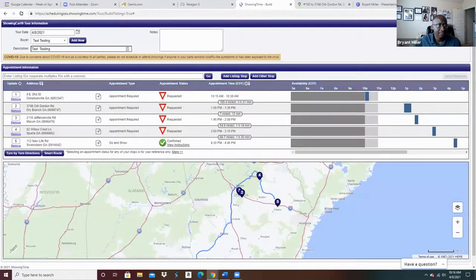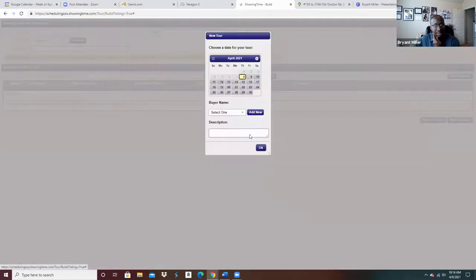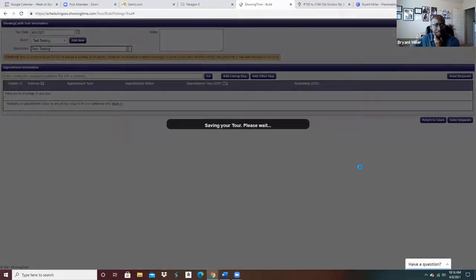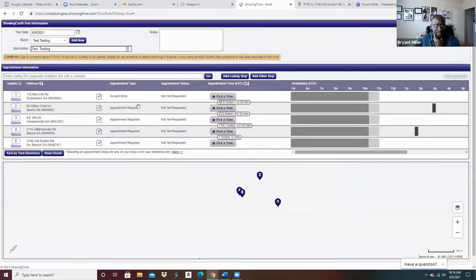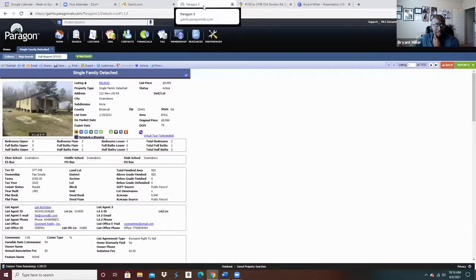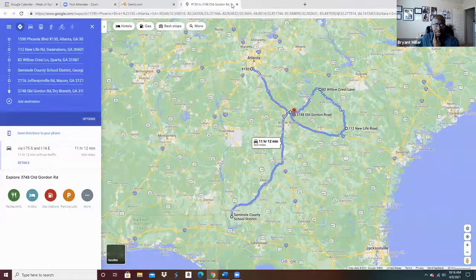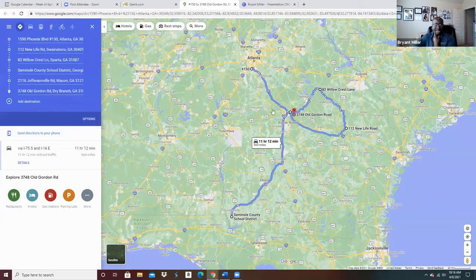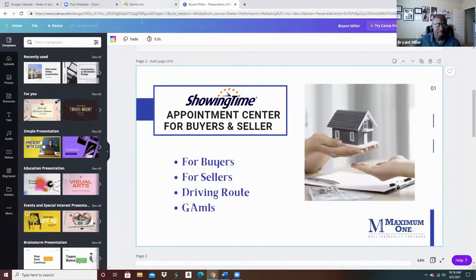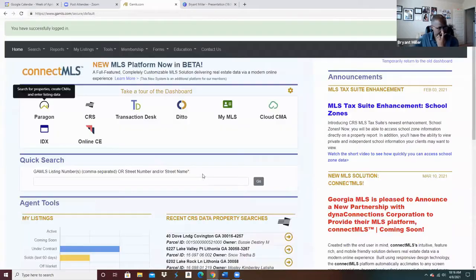Let me refresh this and y'all can see. Testing, test. Boom. So that is them. Cool. As the other ones come through, I will cancel those as well. So that's two or three ways, and now you have a driving route that you can actually see. You can show your buyers some things, and you'll be a lot more on time for your scheduled appointments.